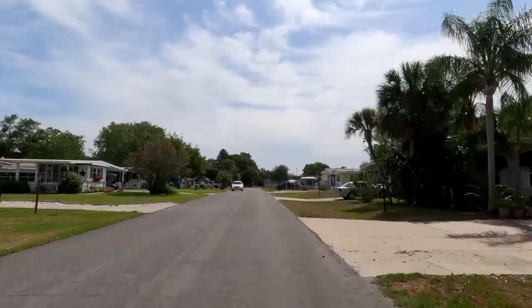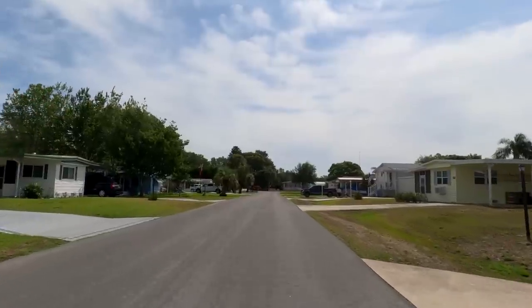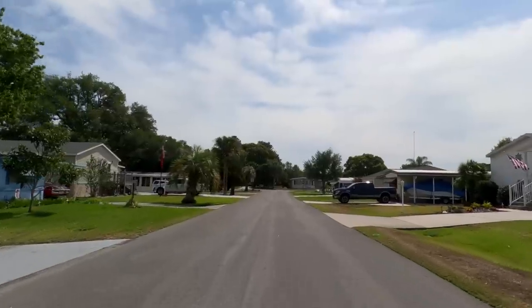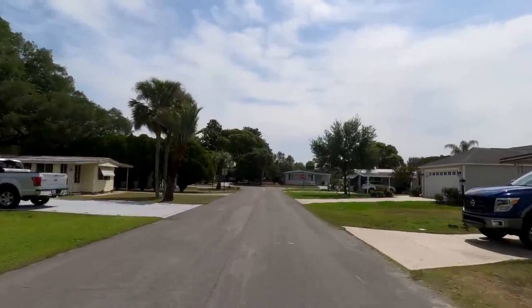Well, I've been in the new housing business for 50 years, and it's always changed. A starter home today, 50 years ago, was one of the luxury homes. They've gotten bigger, more expensive.